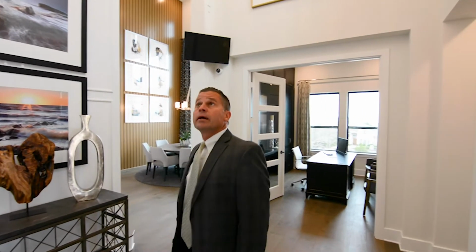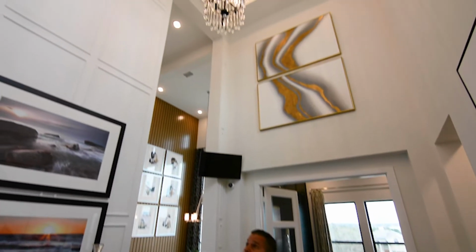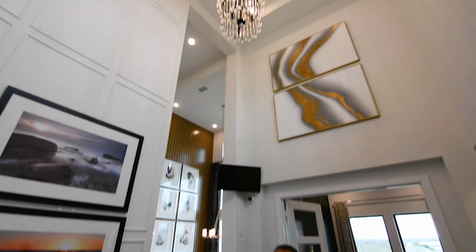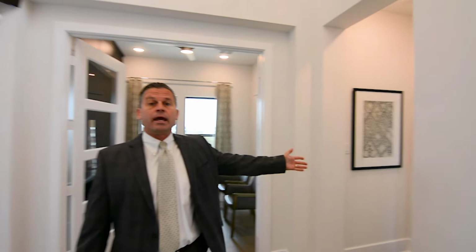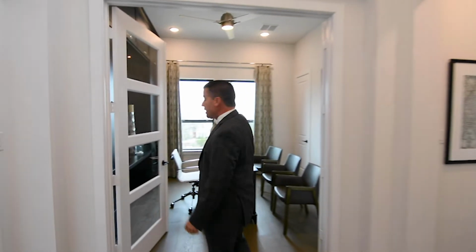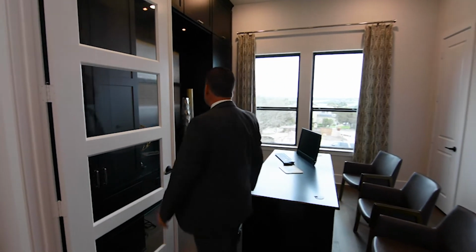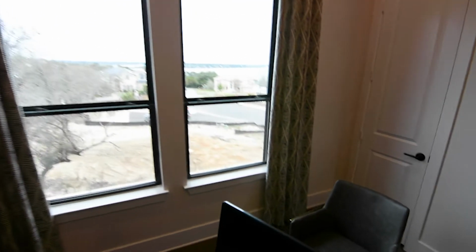This is why I'm lucky to work for Weston. Look at this entry. This home has 2 full bedrooms downstairs and 2.5 bathrooms. Right here to my left, there's a private bedroom for a guest, college student, family, friends, etc. Right behind me right here is my office. So I'm a little embarrassed to say, that's the view I get to look at every day working here.